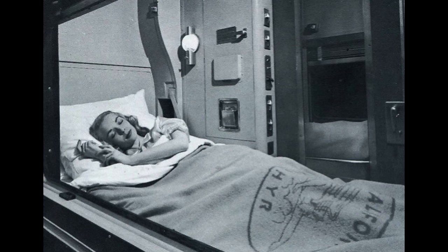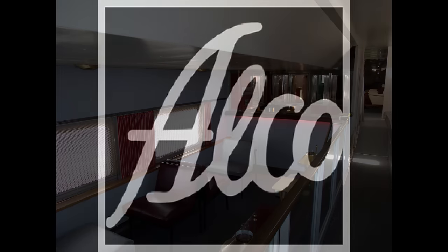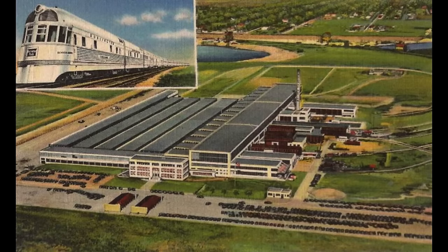Needless to say, these new and highly innovative trains were major hits with the public, and soon there was a huge demand for them, not to mention a demand for locomotives to propel these new streamlined trains along on the tracks. Companies such as Alco and, of course, EMD, GM's locomotive division, would begin to fill this demand, which segues us neatly to the topic of this particular documentary, the EMD E-Units.